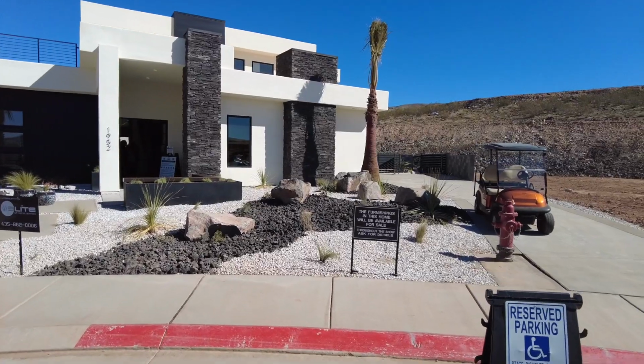This is the 2022 Parade of Homes here in southern Utah. This home is located at 1952 West Cedar Breaks Drive here in Hurricane, Utah. It's 3,328 square feet, 4 bedrooms, 4 bathrooms. It's on 2 floors, and it has a 3-car garage. Let me turn you on and get you inside.